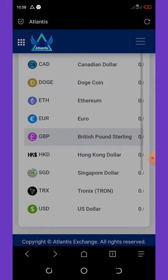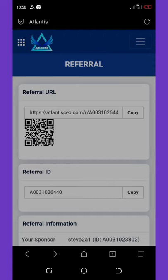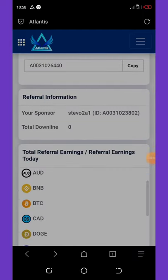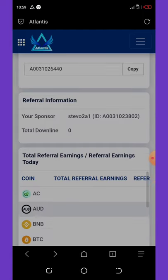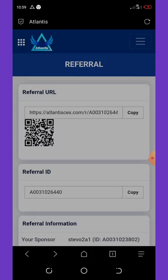Right here, you click on the lines again and then click on referrals, and then it will load up like this. Here is your referral code on top of the screen. You can click on copy and copy it. Once you copy it, share it with your friends, and then you earn a lot of coins from your friends. Each referral you get through your referral link is gonna give you a free 30,000 coins. That's so amazing. You're getting a free 30,000 coins for each referral.